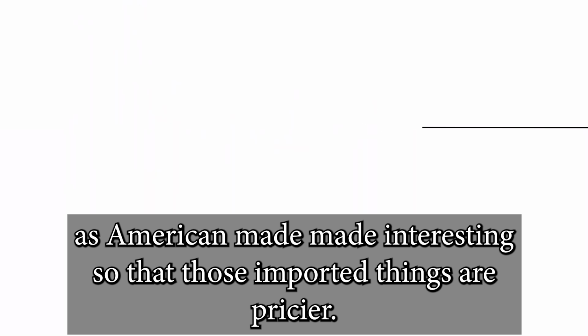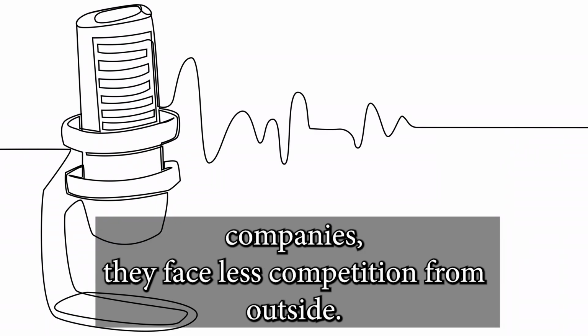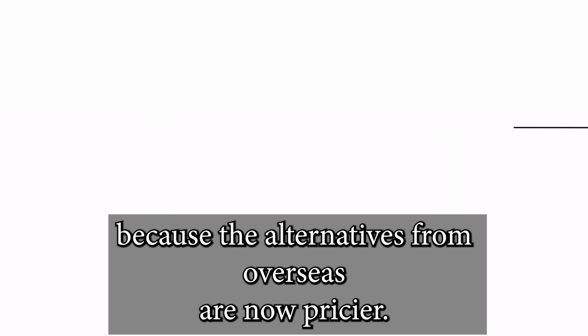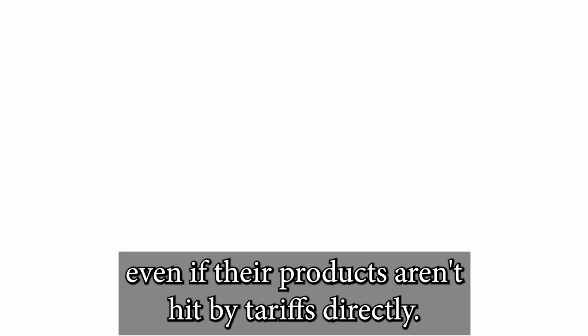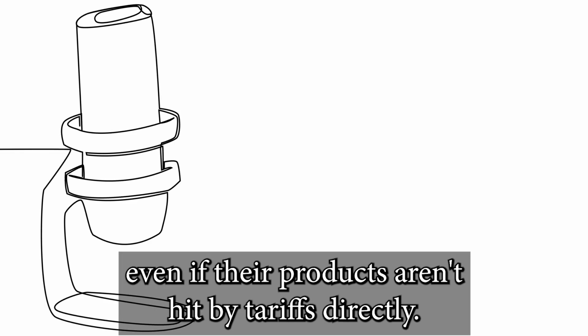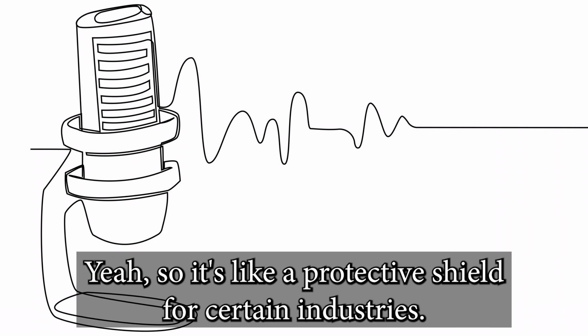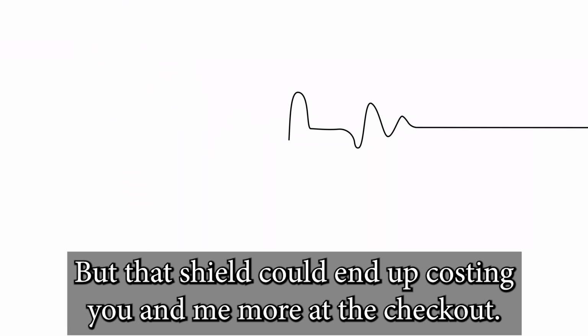So if those imported things are pricier, does that mean companies here can just jack up their prices too, even if there's no tariff on their stuff? Yeah, that's one of the worries when tariffs make imported goods more expensive. Domestic companies face less competition from outside, right? Suddenly their products look more appealing because the alternatives from overseas are now pricier, and that gives them some wiggle room to raise their prices even if their products aren't hit by tariffs directly. It all comes down to less competition in the market. So it's like a protective shield for certain industries. Mm-hmm. But that shield could end up costing you and me more at the checkout.